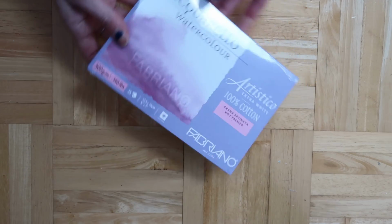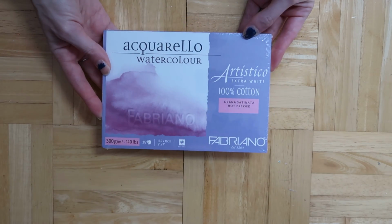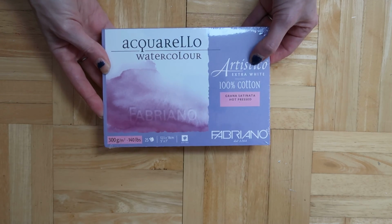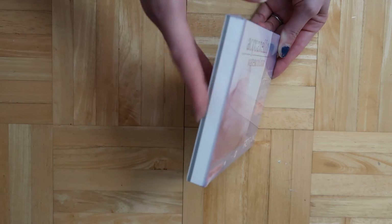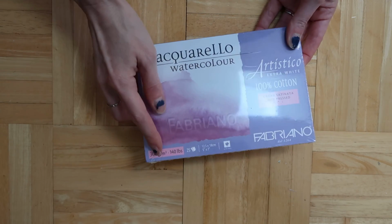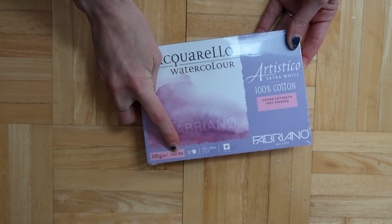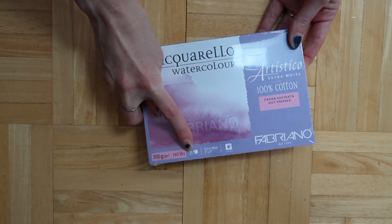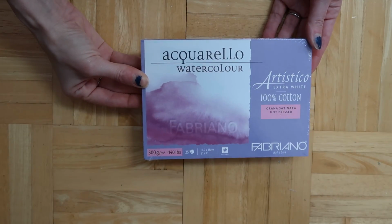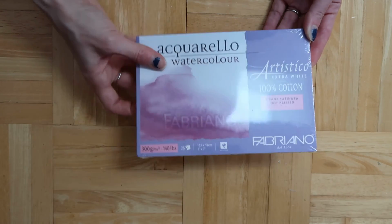Oh, and then at Jerry's Artarama, I also got this watercolor block, 100% cotton, hot pressed, extra white, and it's a block, so it's glued down, and it is 140 pounds. It's 25 sheets, and it's 5 by 7. So I thought this would be nice to do little, small paintings with.